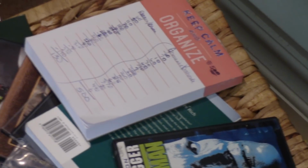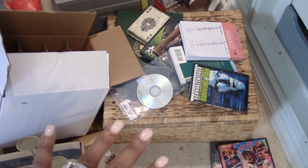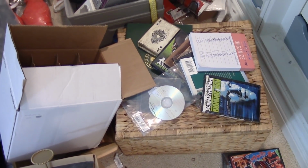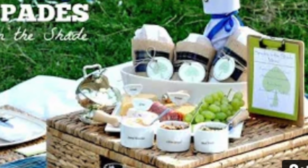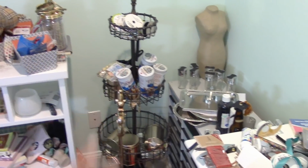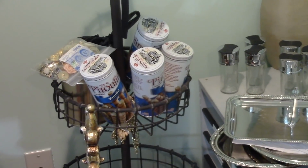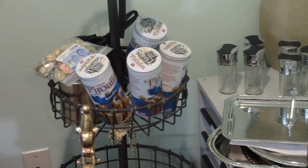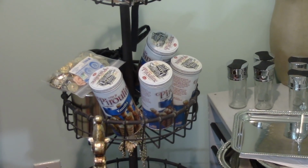Here's my little keep calm and organized pad. Obviously, I haven't been keeping calm or organizing. We just decided to use that to play spades. As you can see, there's our spades cards. And then everything is on top of our picnic basket. I shared a video on how we did a picnic for my husband's birthday one year. Then over in the corner, we have this 3-tiered shelf and a ton of those wafers. I think I shared with you those were one of my favorite things from the Dollar Tree, and those make great cans to store things.